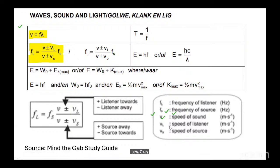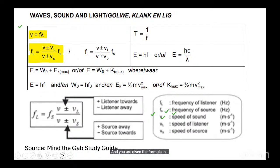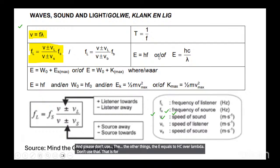Okay, let's do an exercise. But before we do that, look at what will be given on the data sheet. You are given the formula in English and in Afrikaans. Use the English version, and please don't use the other things, the E equals hc over lambda. Don't use that. That is for the photoelectric effect. Just use that equation.